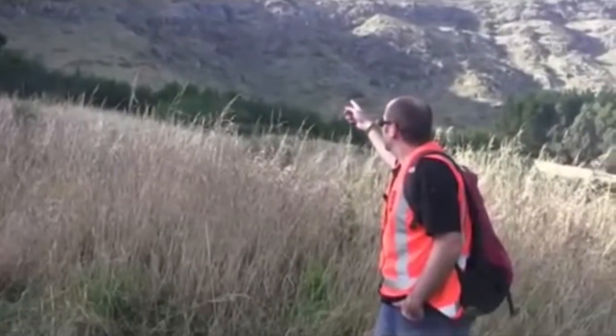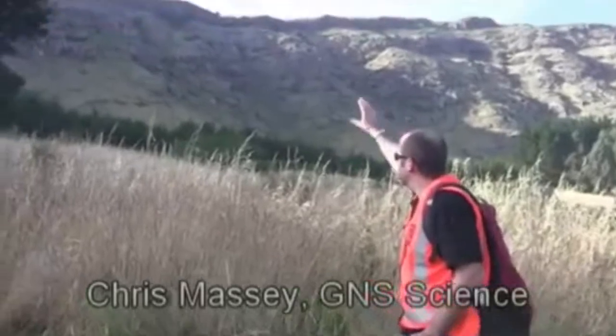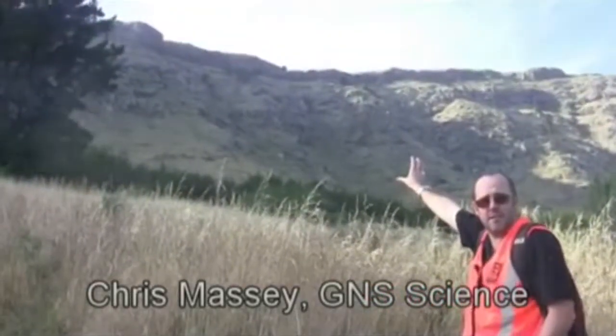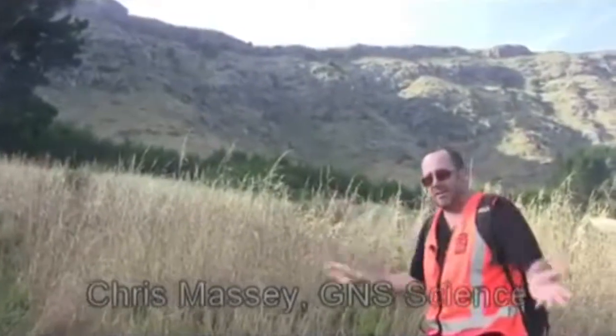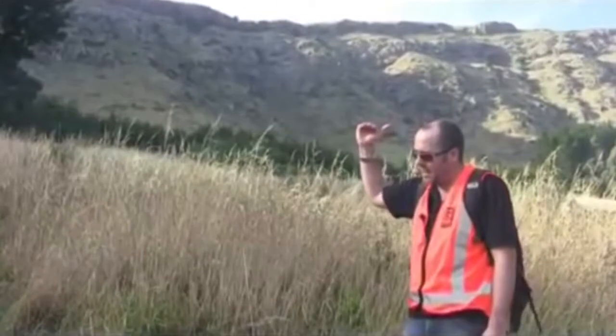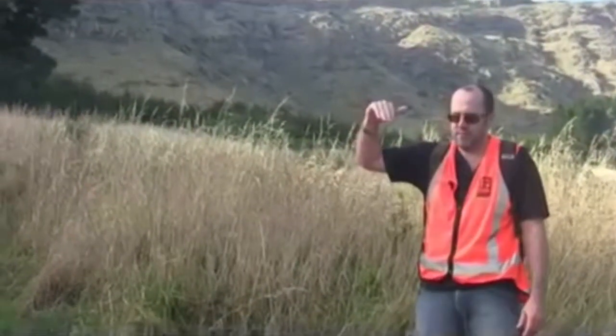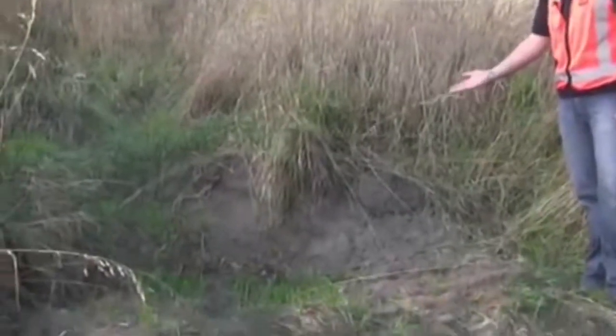Up here we have the source area. So we had the earthquake, we had all the rocks coming out of the source area. The source area is the steep basalt cliffs. And as the rocks came out in all directions, they would have hit the bottom of the cliff, the ground there. And as they leave the cliff face, they're in free fall, they hit the ground and they start to roll and bounce. And this is an impact crater.